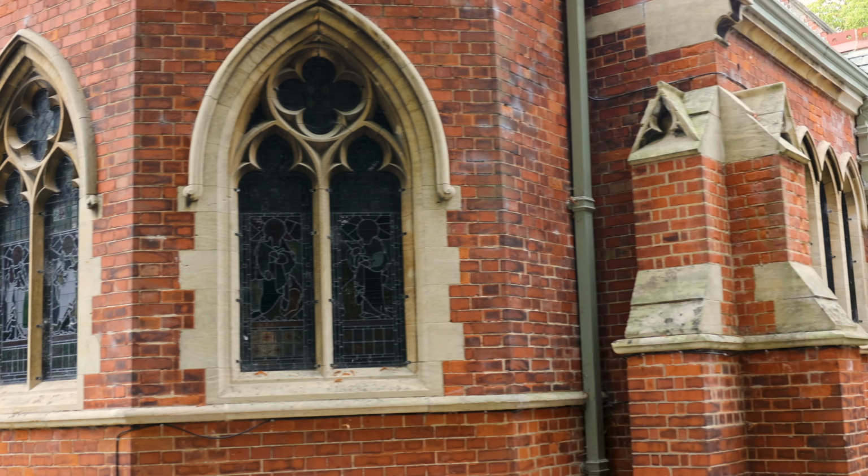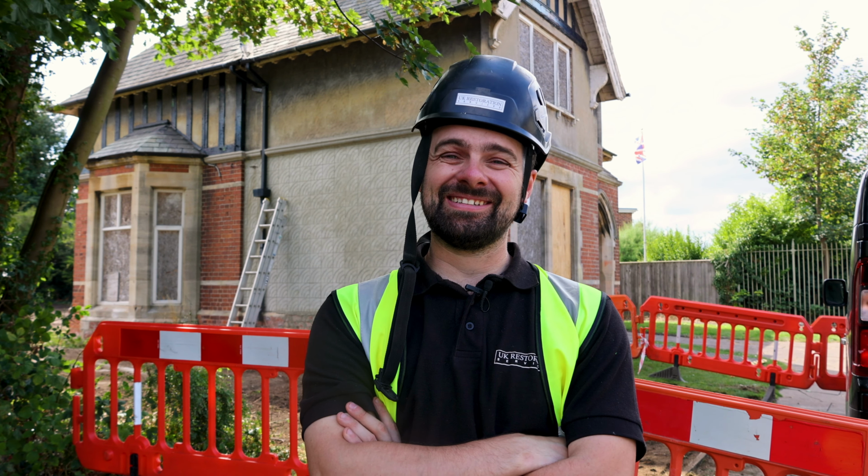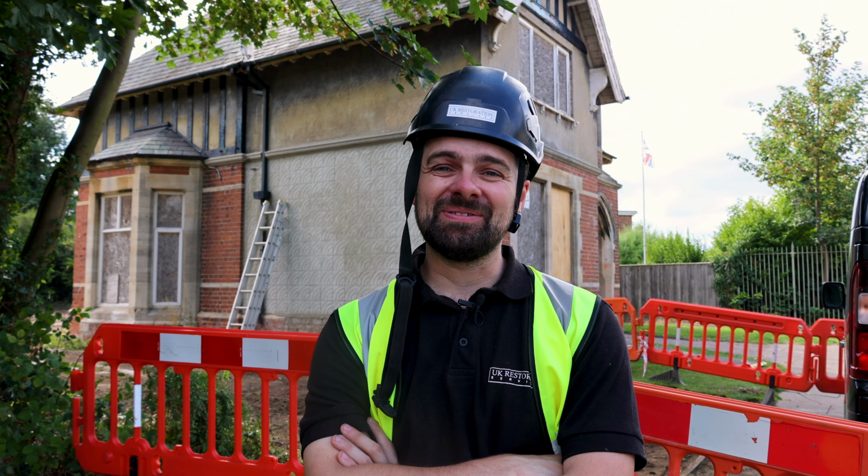I think it's a cracking project to work on. I think they're excited, I think they're sick of seeing them, to be honest. Just boarded up buildings, so I think they're quite happy.